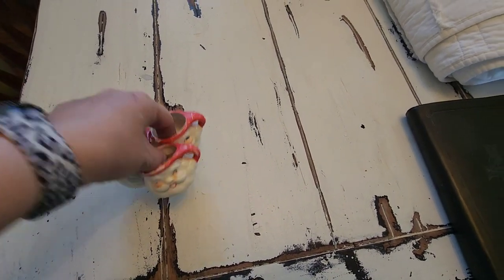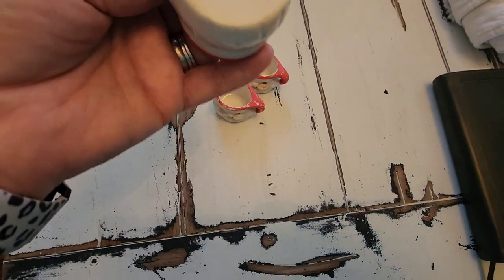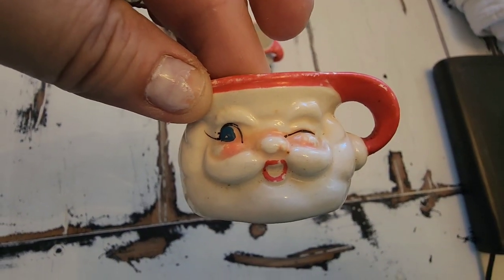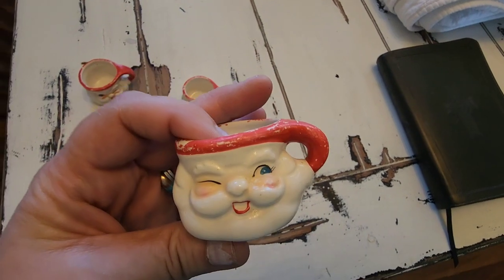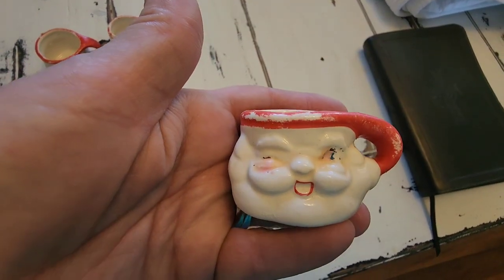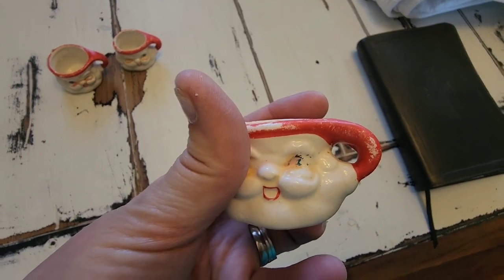So these are the last three things I got at the vintage market. They are Holt Howard mini mugs. And if you'll see here, aren't they sweet? Just love the little faces. If you'll see, they're from 1960. They're just little bitty things. They're just tiny. They'd make a really cute display on your tiered tray or just whatever. They're just sweet. So I love them.